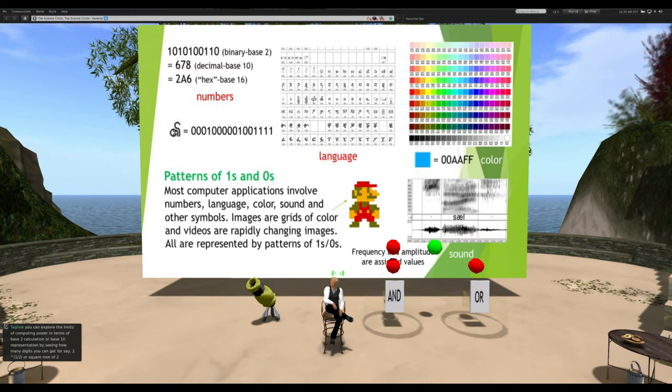Okay, so does anyone happen to know what language? In other words, under the number, under those red numbers there on the slide, there's a language symbol.